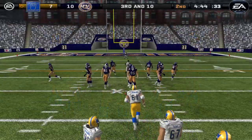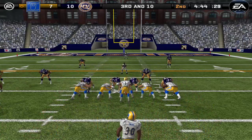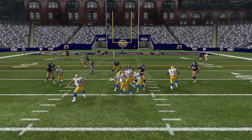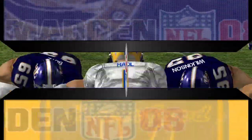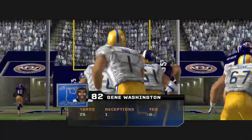Third and 10. Ball on the 31-yard line. Nothing deep. Nickelback in this time. Drops back. Gets the pass off. And it's complete. This is a good play for third and long. When you get that kind of execution from your offense, to Washington on the catch, you're doing something right.